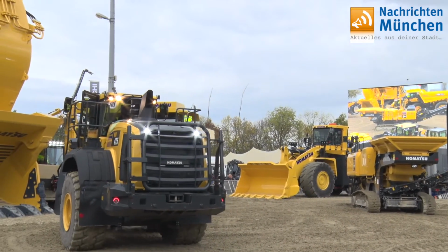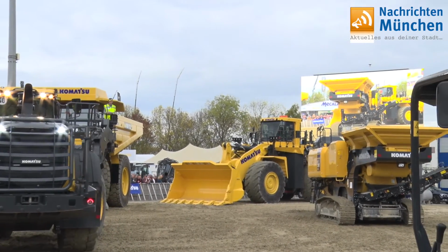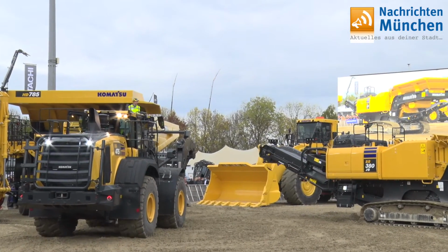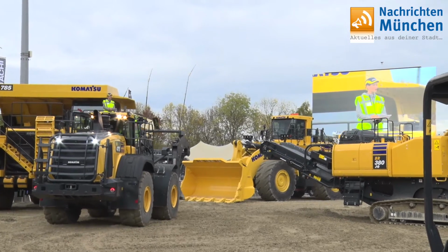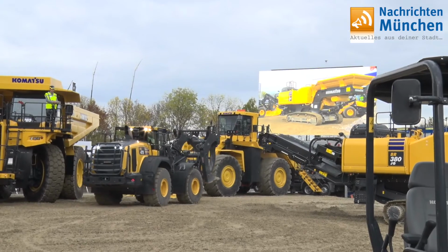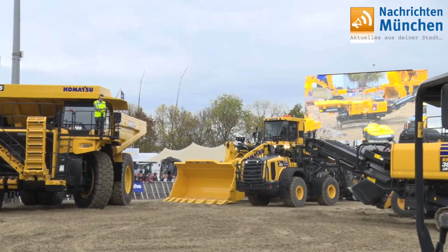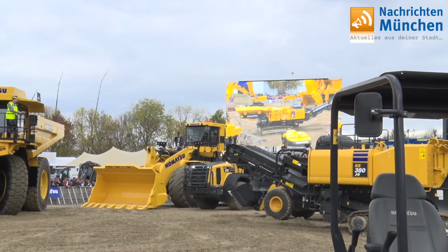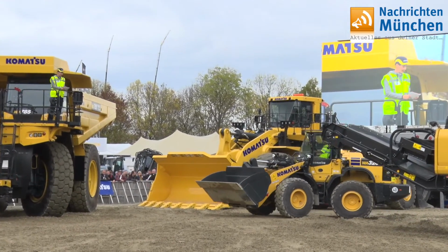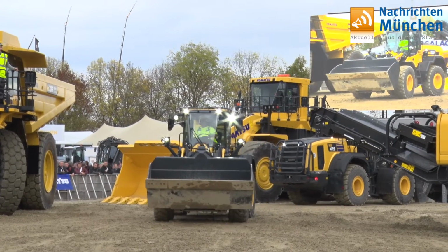Now, what we have here is Komatsu's first zero CO2 machine in Europe. And you might ask yourself, well, hold on, how's that possible? Very easy. Komatsu purchases the equivalent to the CO2 emitted by this machine and plants trees. And Komatsu does this for the entire lifetime of the machine. It is a self-propelled machine that feeds material into the jaw crusher via the vibrating hopper and crushes it to a variable size, which can be anywhere between 50 to 400 millimeters.